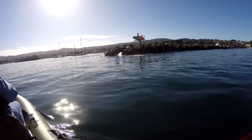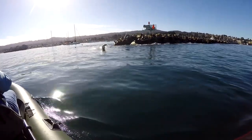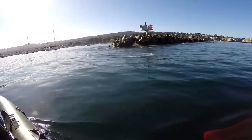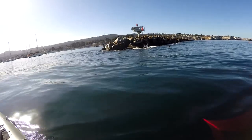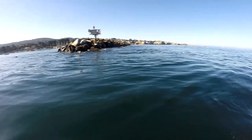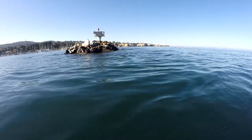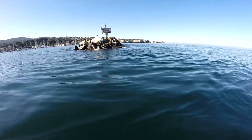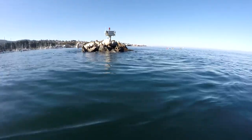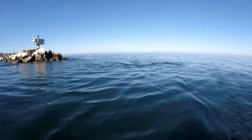Oh, that's cute. Oh my gosh, it's like Flipper. Little show going on there. Oh my word, look at these guys. Isn't that beautiful? People in the background there, checking everything out.